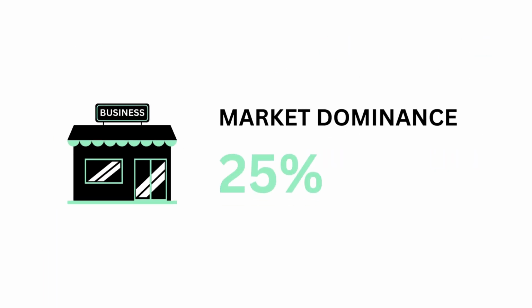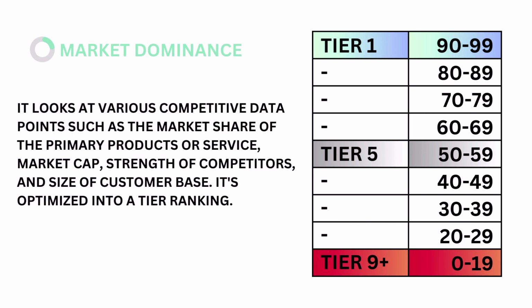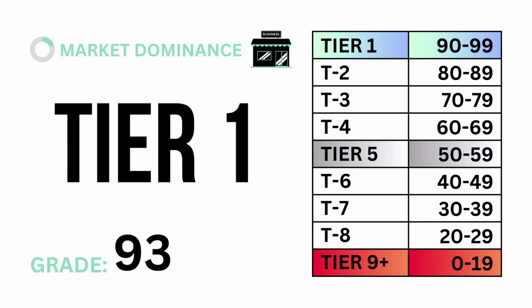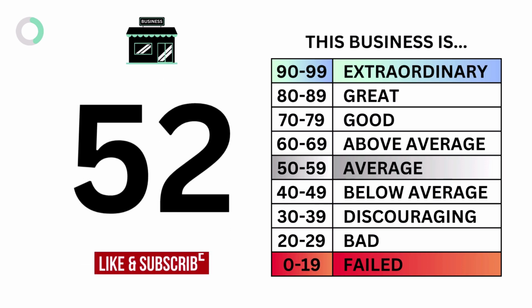Lastly, in the business factor is market dominance, which accounts for 25%. Market dominance looks at various competitive data points such as market share, primary product or services, market cap, strength of competitors, and size of customer base. It's optimized into a tier ranking. The model tells us that a market dominance tier 5 is considered average. Here's our tier number and market dominance grade. To recap, here's the 6 metric grades. And when we put them together, we get our business grade.